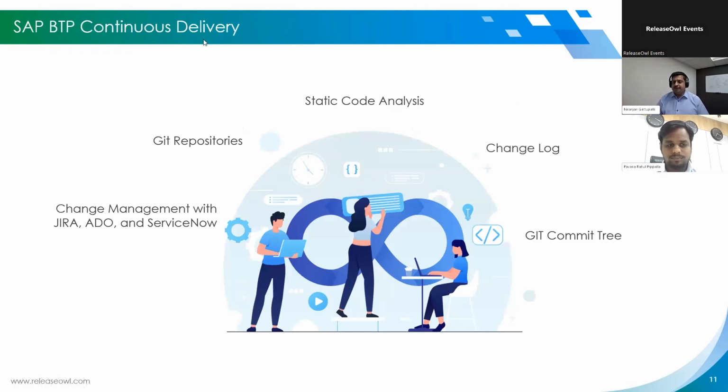So what ReleaseOwl has, you have integration with Git, out-of-the-box integration with Jira, Azure DevOps, and ServiceNow. If you want to really maintain a proper structured release management practice, where you have the user stories coming in from Jira, and then you have the commits done for each of these stories, and then you merge whichever are approved, and then you deploy, and it all gets updated back into your Jira. And say before production deployment, you want to have a change request from ServiceNow, and only once it is approved, then you want to deploy to prod. So ReleaseOwl has complete out-of-the-box integration with Jira, Azure DevOps, and ServiceNow.